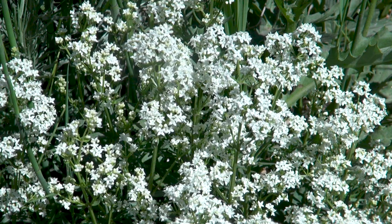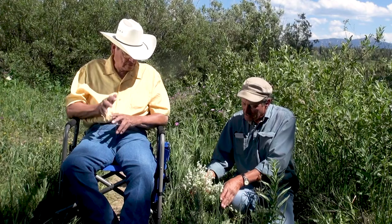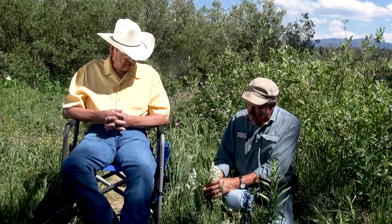You know, another thing that people have suggested is that this can be used as a substitute for coffee. Oh. Because it doesn't have caffeine, but it tastes like it. The seeds, if they're roasted and then boiled, taste a bit like coffee. And it's in the same family as coffee, Rubiaceae.